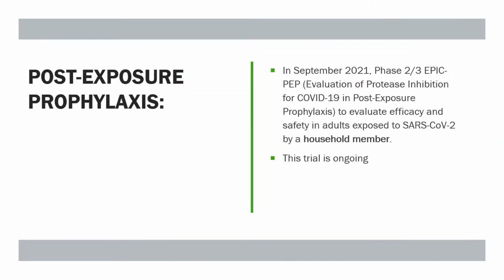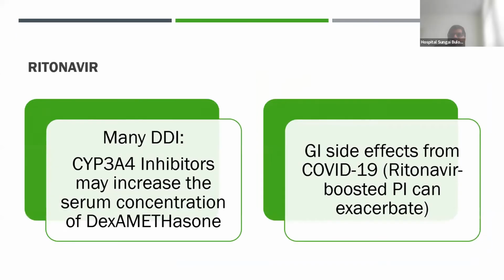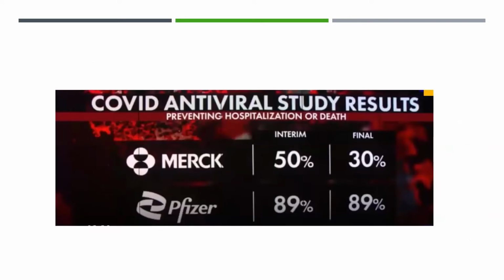They're also studying post-exposure prophylaxis among household members. The trial is still ongoing. Just a bit on ritonavir, because many of us are quite familiar with it from our HIV treatment. It has quite a number of drug-drug interactions, one of which is with dexamethasone, whereby it increases the level. The other thing is the GIT side effect from ritonavir, but GIT side effects could also be seen in COVID-19, so there are a few things to think about if we were to consider this. Looking at the final result, the Pfizer one is consistent between the interim and the final analysis, as opposed to Merck's product.